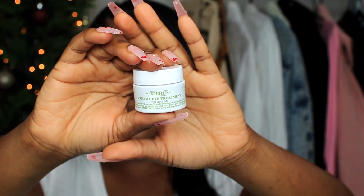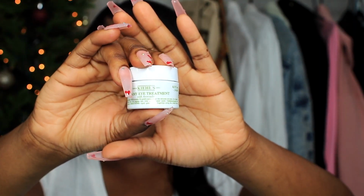It's an oldie but goodie, and low-key I totally just forgot about it because you know how it is when you start using different products. It's all these new things that kind of just fog your mind and make you forget some of the things that you love. That is how it is with me in this next product, which is the Kiehl's Creamy Eye Treatment with Avocado. This is my holy grail all time. This is like an OG product.